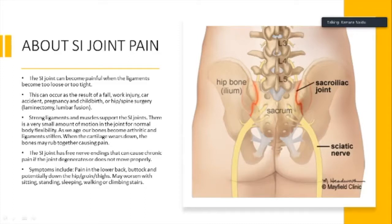Now, the SI joints are covered with a network of ligaments. Ligaments are basically connective tissue between 2 bones. And this model here you see on the right doesn't really depict those ligaments, but I'll tell you, there's a huge web of ligaments surrounding that joint, both in the front and the back of that joint, and that connect to your lumbar spine and all the way down to your lower sacrum and coccyx.